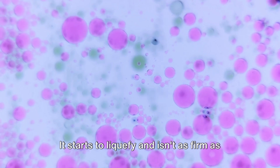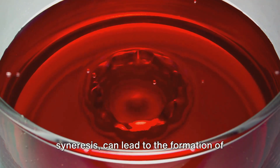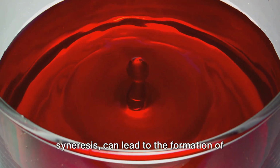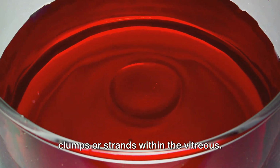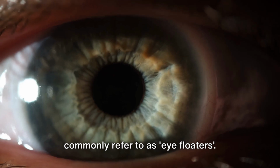As we age, this vitreous humor undergoes changes. It starts to liquefy and isn't as firm as it once was. This process, known as vitreous syneresis, can lead to the formation of clumps or strands within the vitreous. These tiny pieces, or debris, are what we commonly refer to as eye floaters.